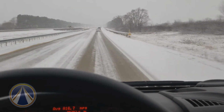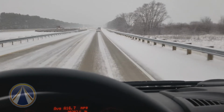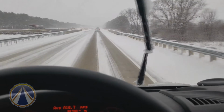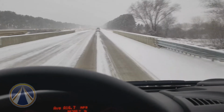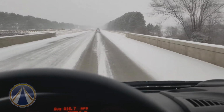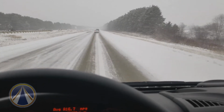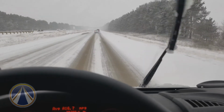Hopefully we all understand the risks that overpasses and bridges create. They don't have the ground heat, they have cold air flowing underneath them, so they tend to freeze up very quickly. So what I'm doing in these situations is I'm not touching my brakes, but anytime I approach an overpass or a bridge, I let off my gas pedal and I coast over that surface, and then I resume with the gas pedal. This minimizes my risk of losing control.